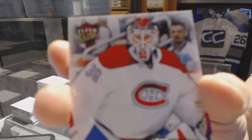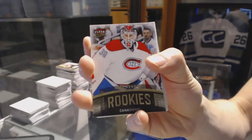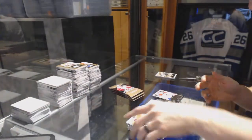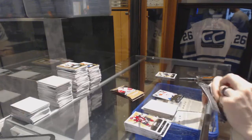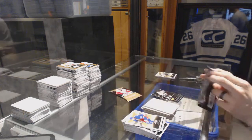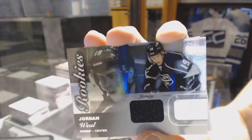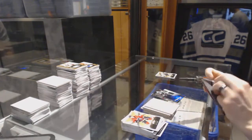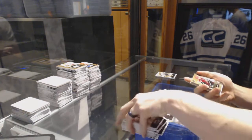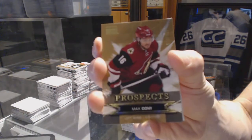Flair Ultra Rookie, numbered to 699 for the Montreal Canadiens, Mike Condon. Metal Universe for the Hawks, Artemi Panarin. Flair Showcase Jersey for the LA Kings, Jordan Weal. Skybox Premium Rookie, numbered to 499 for the Arizona Coyotes, Max Domi.